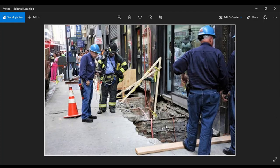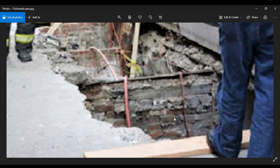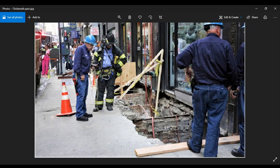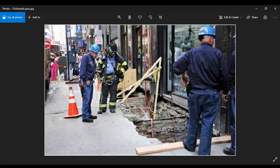Here's a collapse. Somebody had gotten hurt in this one where it fell through. And you can see the vault here. These are vaults. These are the structural walls holding up the retaining walls back here. These things are just failing left and right today. A lot of people getting hurt.